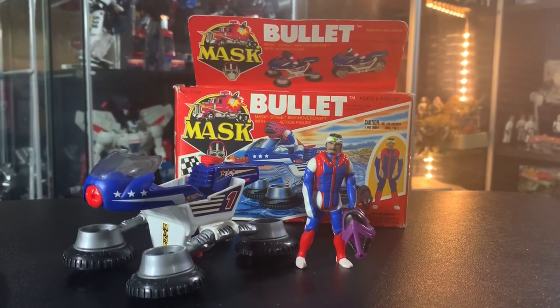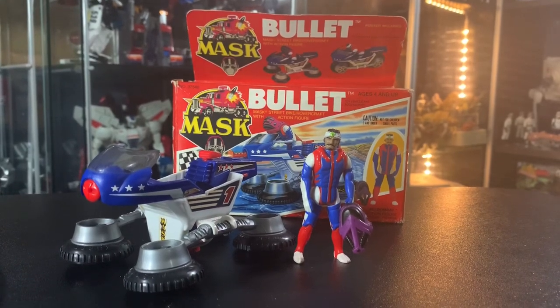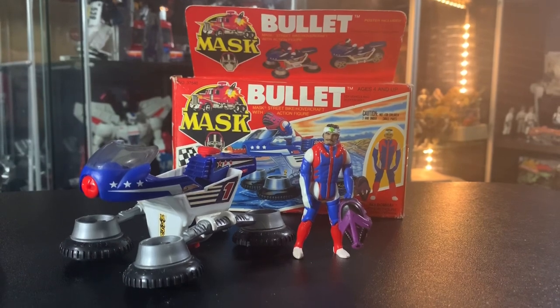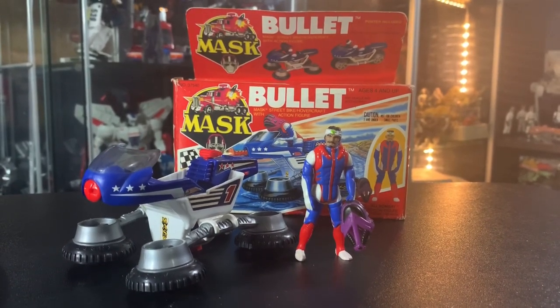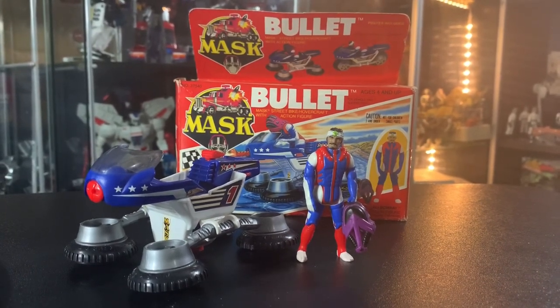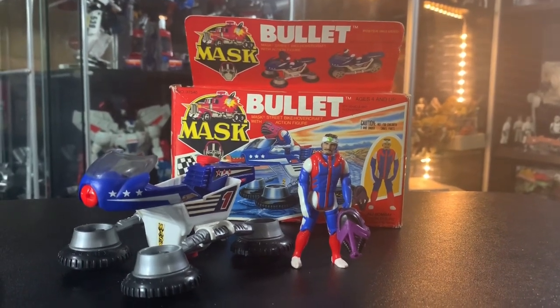M.A.S.K. Crusaders working overtime, fighting crime. Secret raiders who will neutralize soon as they arrive at the site. Tracker's gonna lead the mission, and Spectrum's got such supervision. M.A.S.K.